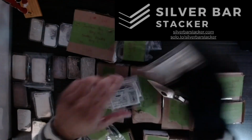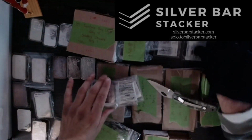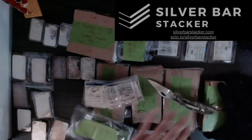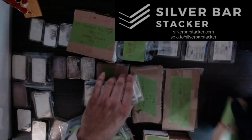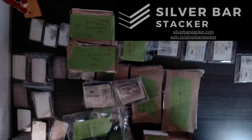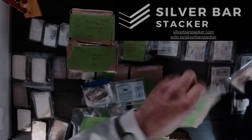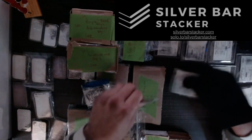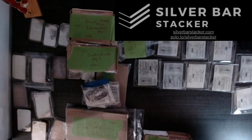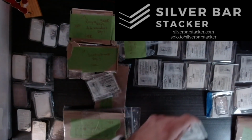But the nice thing is that I think all of the ones that I picked up come with the original assay card, and so that's a nice layer of value. It's tough to pay a premium for items like this, but sometimes you get that added layer of value, and it's hard to pass up. So here we've got all these Liberty Trade bars, all Engelhards, all with the original assay card. Don't have that with the 5 ounce bars, but I do have them with the 1 ounce bars. And it's always really nice to be able to stack bars that have that added layer of value.